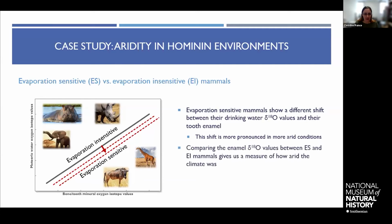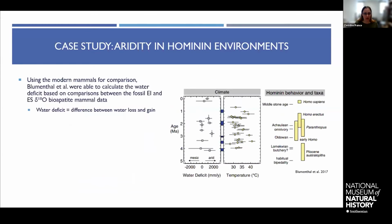Text. Comparing the enamel delta oxygen 18 values between ES and EI mammals gives us a measure of how arid the climate was. So by using these modern mammals, what they did is they compared the oxygen isotope values between the sensitive and the insensitive mammals, and that gave them a direct measure of just how arid the climate really was during a specific time period. Text. Using the modern mammals for comparison, Blumenthal et al. were able to calculate the water deficit based on comparisons between the fossil EI and ES delta oxygen 18 bioapatite mammal data. Water deficit equals difference between water loss and gain.